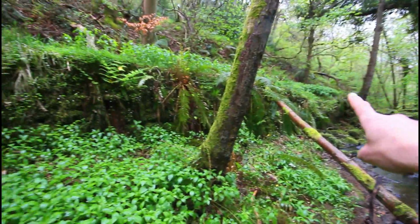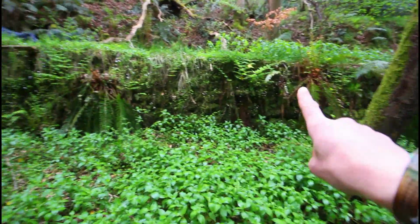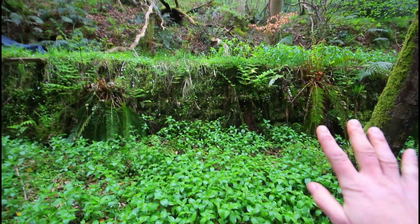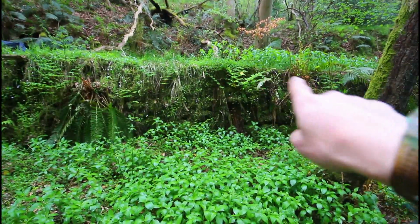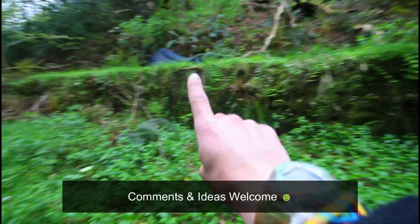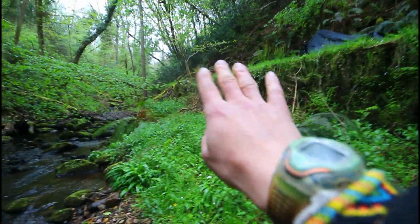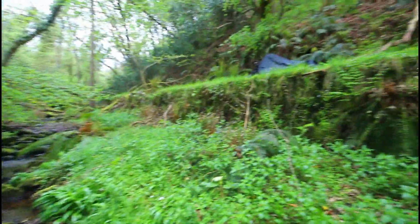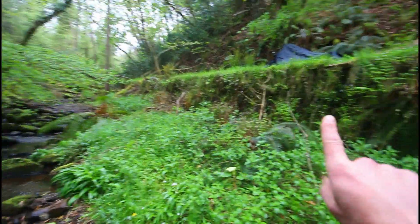Yeah, these were the walls that I meant. They've been here for, I guess, over 100 years, but all the moss and ferns have grown over them. This has been built specifically, I guess. Maybe the river was a lot bigger back then, and is it dredging? Yeah, there's definitely some kind of wall that was here and it goes all the way up there.